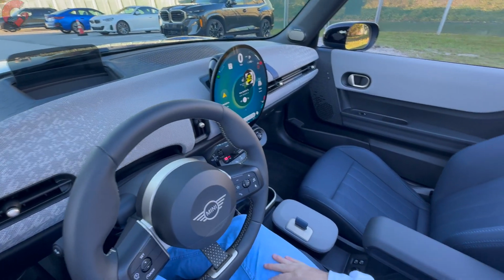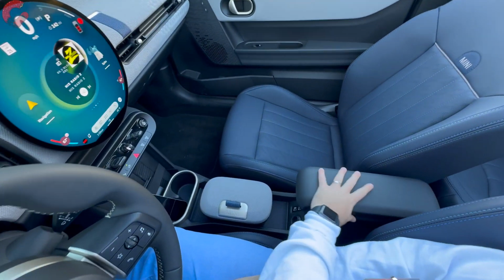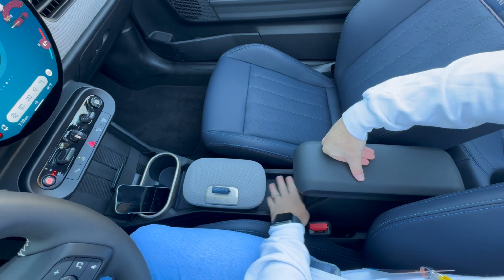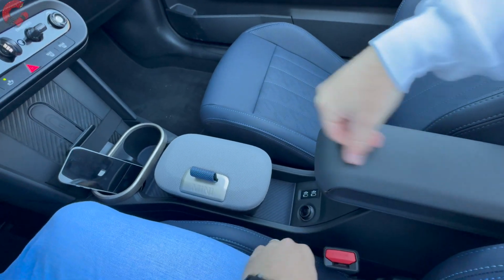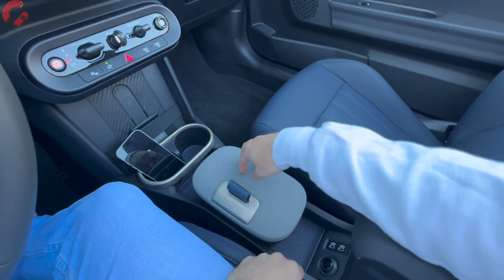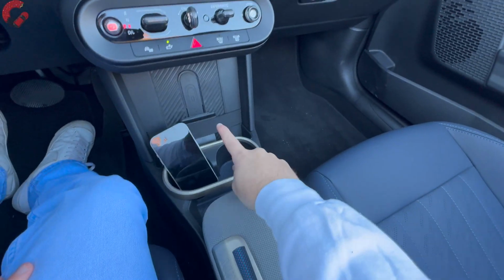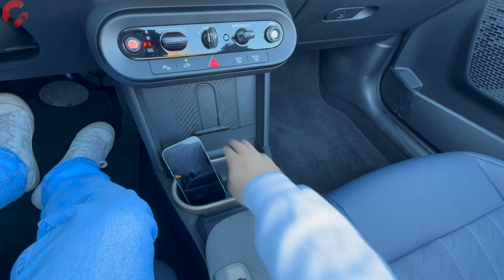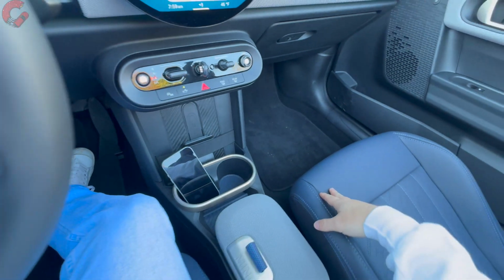Now, when it comes to interior storage, let's take a quick look at this. Here's your center armrest. That's pretty comfortable, and then you also have this whole area which is open for storage. I already showed you this kind of pop-out cubby that you can stick different items. You have two cup holders in front of that, and you also have an available wireless phone charging pad that's a vertical setup, similar to what we've seen on stuff like BMW X1.